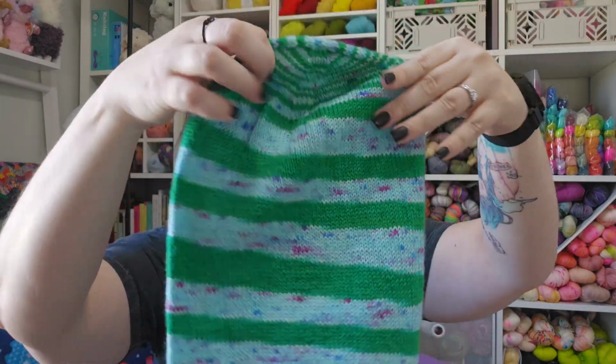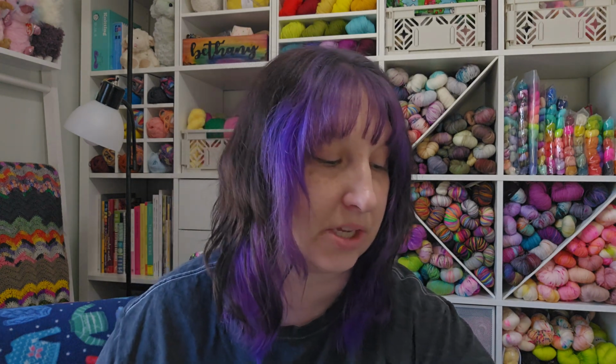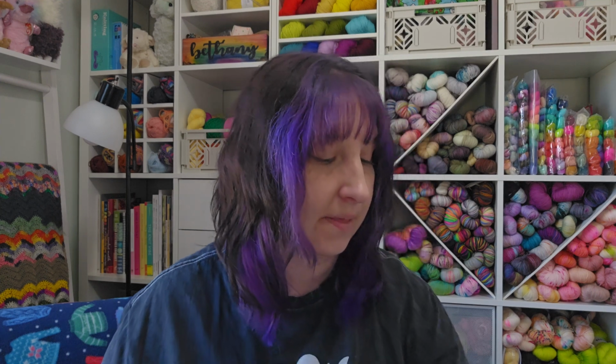Anyway, I am knitting all of these hats for a charity called Knit the Rainbow. They are out of New York. I will link them below in case you would like their information. They're not accepting donations until September. They accept from September to February. So I am just kind of knitting and stocking these up for when I can send them away.